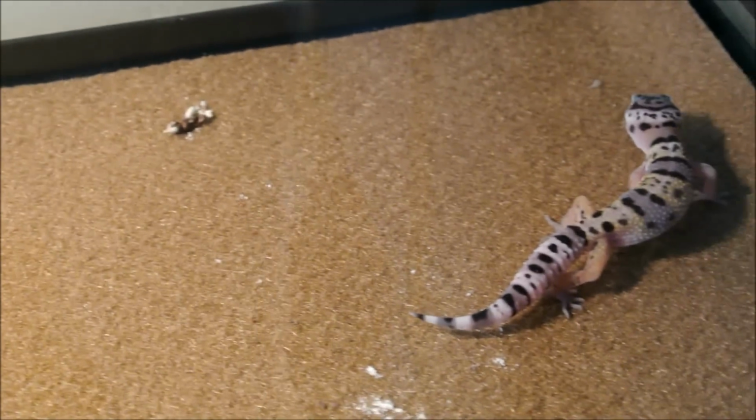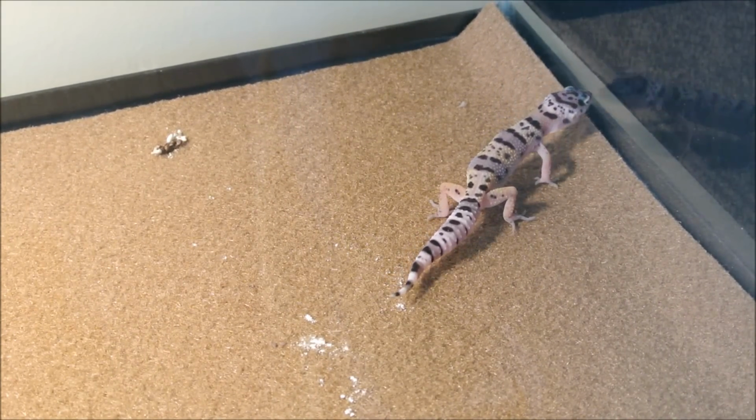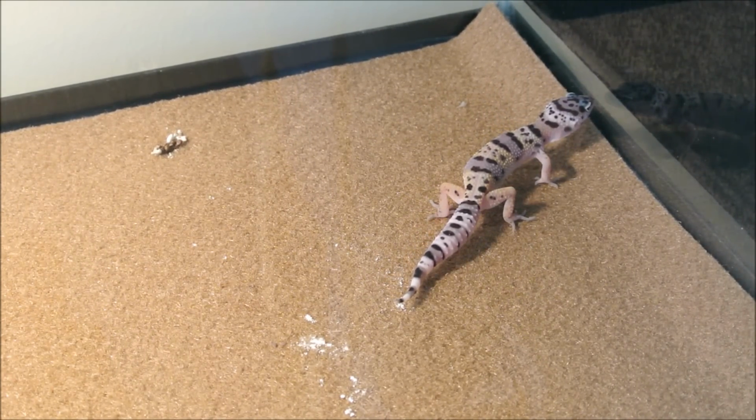Yeah. So I usually feed him two crickets in the morning. Then I see if he's still hungry when I'm about to go to sleep, and I give him some more. So yeah, time to drop some crickets in.